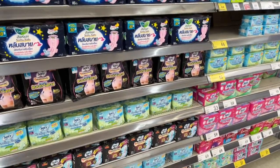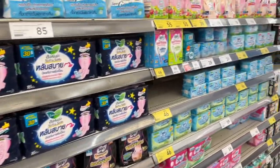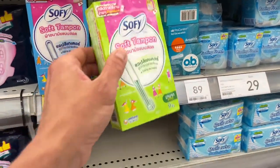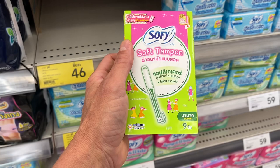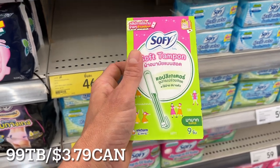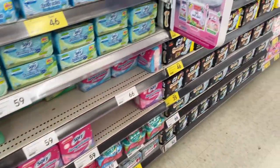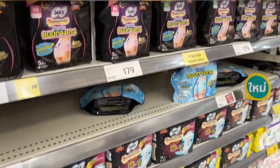tampons here are very hard to find. There are mostly pads and a small little box of tampons with 9 in them is $4. So really hard to find tampons here. Pads are everywhere, but tampons are a hot commodity and are very hard to find.